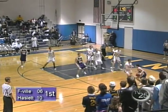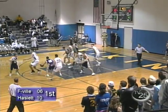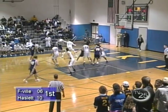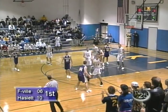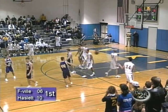Douglas looks for the shot, decides not to take it, guarded by Peterson. Oh, that's going to be, excuse me there. Looks like there's going to be a carry there. Referees didn't call it, though. We're going to get a double dribble here. Yep.